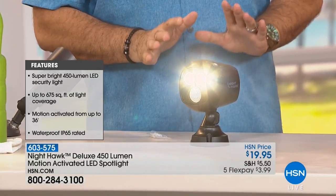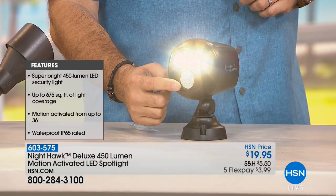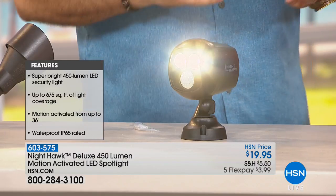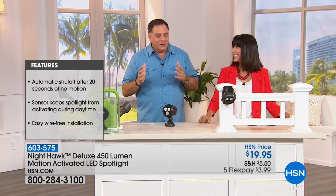In 20 seconds, it will turn the lights off. And that's how these work. There's actually a motion sensor and a photo cell down here at the bottom in this little ball right there. The minute that everything in the studio stops moving, well, 20 seconds after there's no motion, the lights will turn themselves off. How far away do I have to be for it to activate? Well, it'll trigger 36 feet away. So you could be 36 feet away, but they light up an area of 675 square feet, which is a really big space.